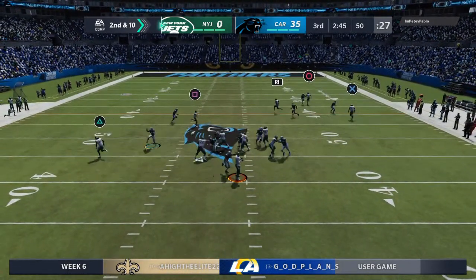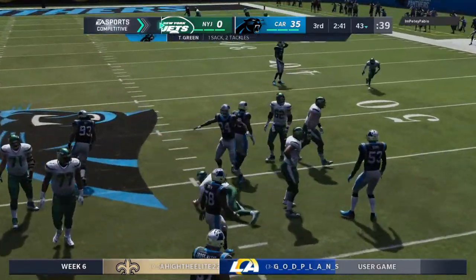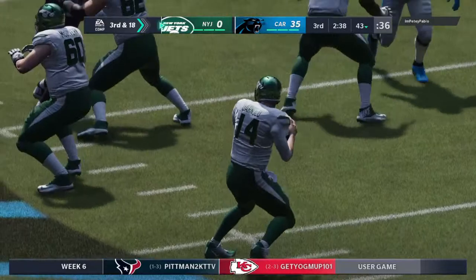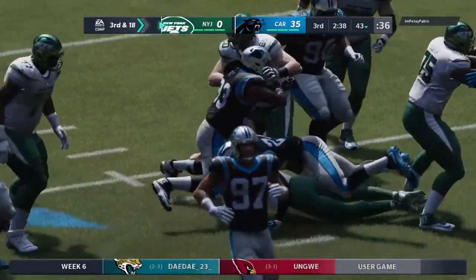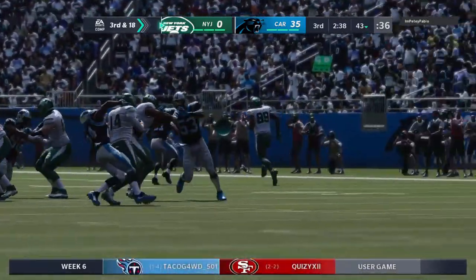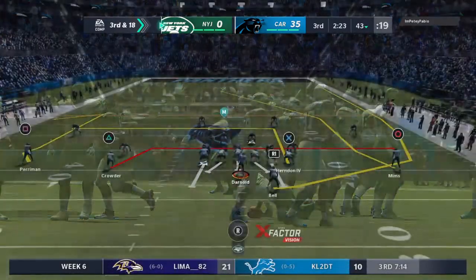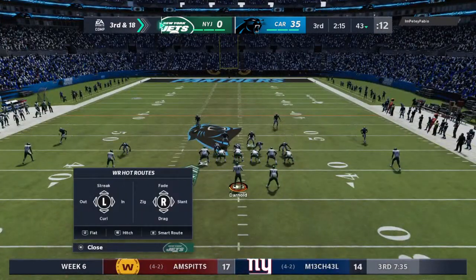On 2nd and 10, Darnold. Under pressure here, and down he goes. Sacked back at about the 43-yard line. Well, free safety blitz, that can be a gamble, but it proves fruitful there. Yeah, you're exactly right about the gamble, because oftentimes the free safety is the last line of defense against a long pass. And when he comes at the quarterback, he'd better get home and make the play. Otherwise, a big play could result for the offense. Darnold and the Jets come up 3rd and long following the sack.